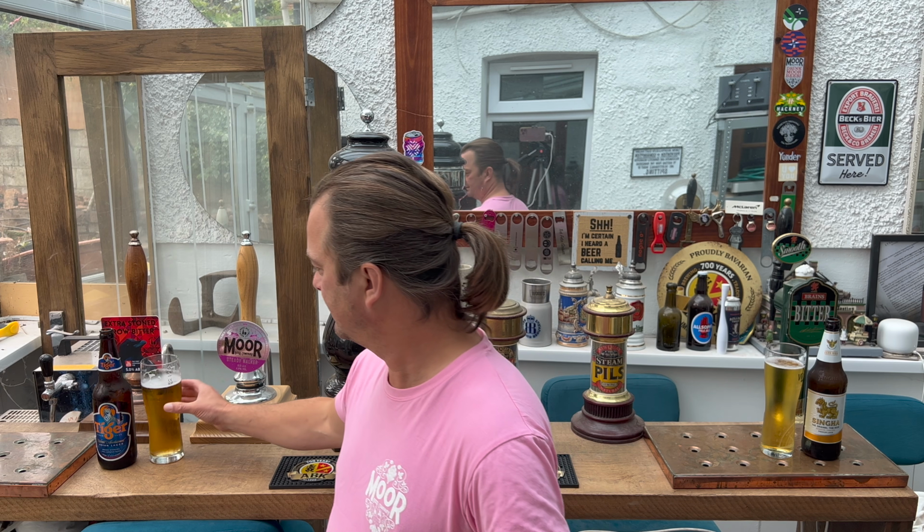Carlsberg Marston's. I very recently did a Carlsberg export beer review, and this is very similar. Very similar to Carlsberg export. Doesn't have that horrible kind of syrupy flavour that the Carlsberg export had.